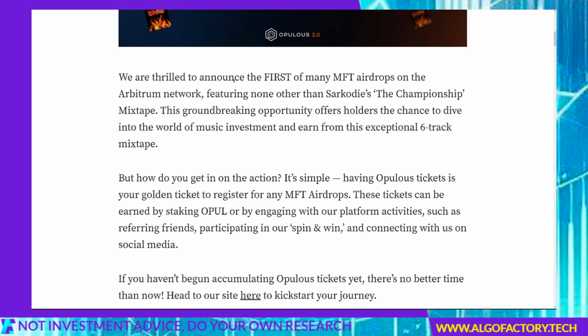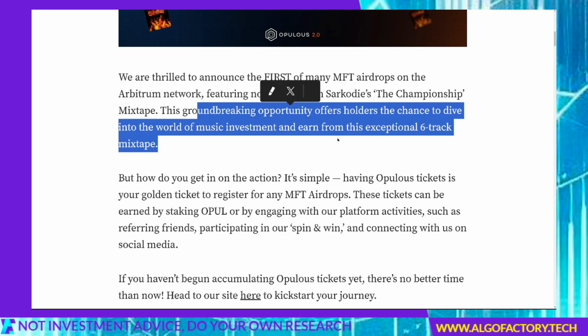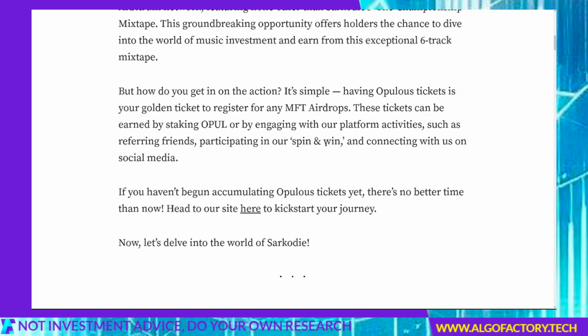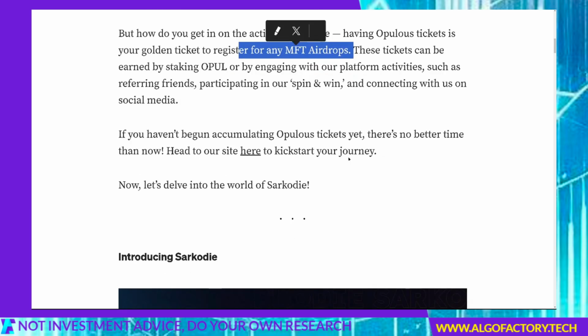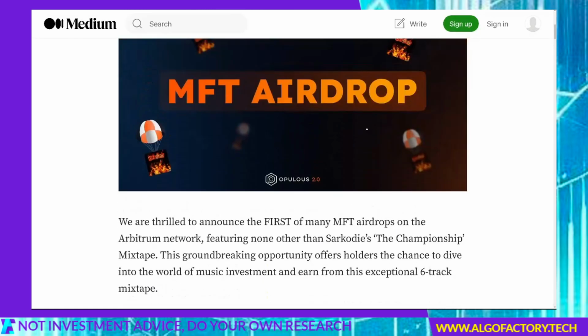Sarkodie is the artist. It's the first of many MFT airdrops on the Arbitrum network, featuring none other than Sarkodie's The Championship mixtape. This is a groundbreaking opportunity, offering holders the chance to dive into the world of music investment and earn from this exceptional 6-track mixtape. And then it tells you how to get in on the action. Obviously, you have to have the tickets, and then once you have tickets, you can register for any of the MFT airdrops. What they're doing basically is they are encouraging people to buy and hold so that you can gain tickets through staking. Just another way to encourage the price to go up on these coins.